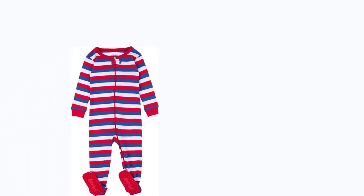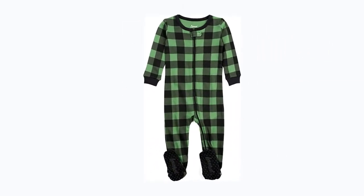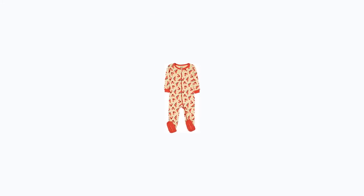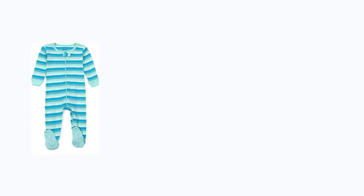Number 2. Leverett Baby Girls Footed Pajamas. Booties or separate socks are adorable. If your child disobeys everything you ask of them, they can end up in more trouble than they're worth. These footed one-piece pajamas will keep your child warm and content.